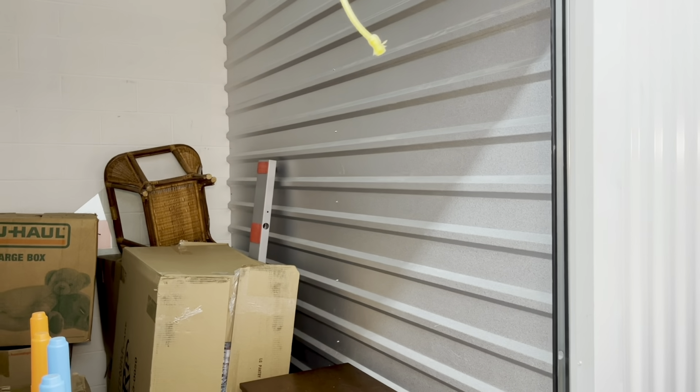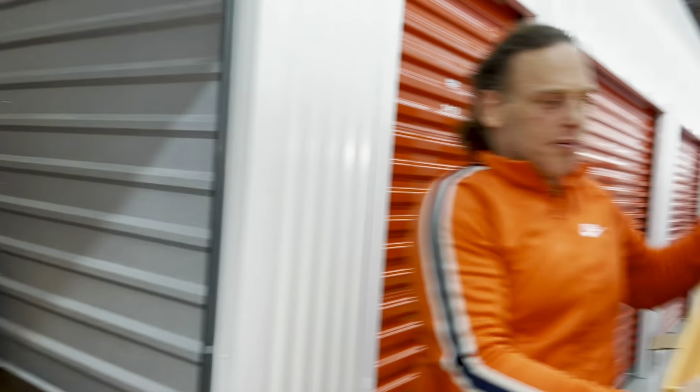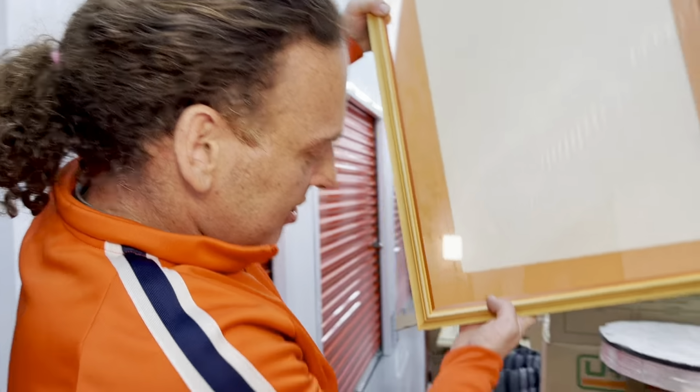Yes. That's a peachy frame. Look how peachy that frame is. That's really peachy. Put that against my orange shirt. Very peachy. Yeah, so it looks extra peachy.